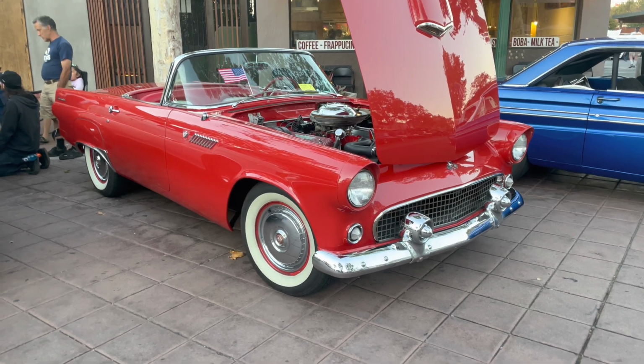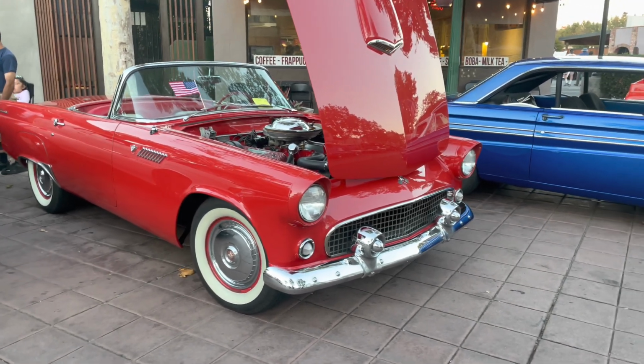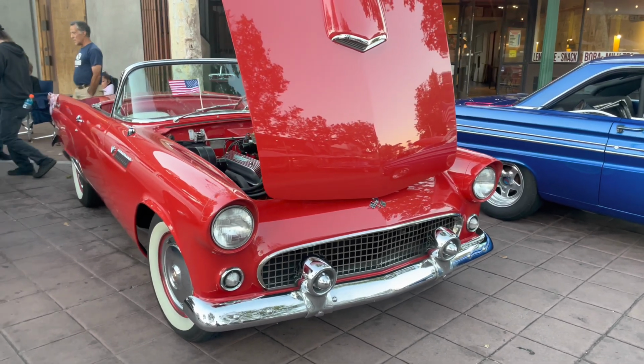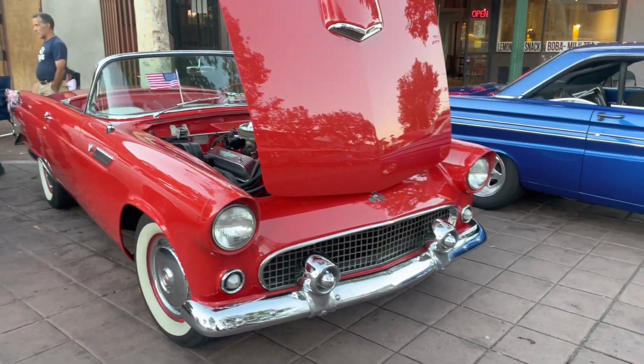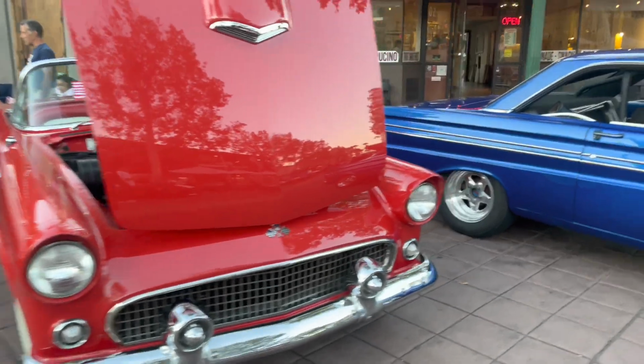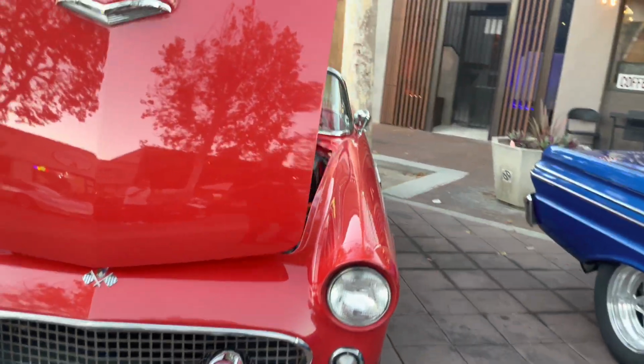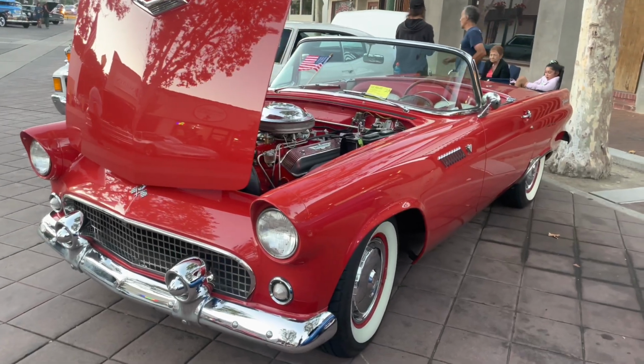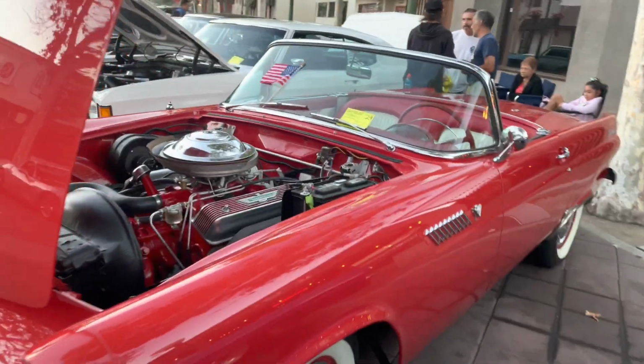Look what I found. Look at this beautiful Americana. We're gonna do a walk around here at the historic Main Street, and as I do my walk around, I spotted this beautiful American Roadster. Ladies and gentlemen, this is a 1955 Ford Thunderbird in this beautiful red paint job. Let's see what this car is all about.